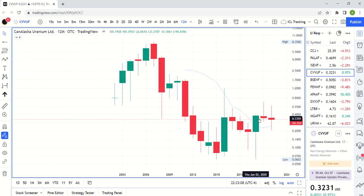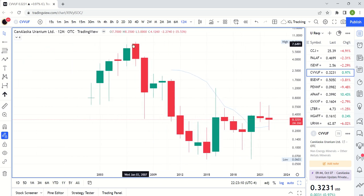That's more bearish. Also very clear that this is in a much deeper downtrend, right? Like this is a yearly chart again. So every candle here is a year. So it's been declining since 2007, just massively. So this is almost like a large bear flag.